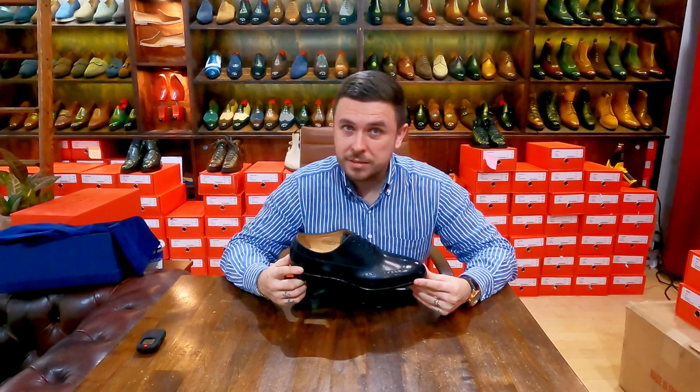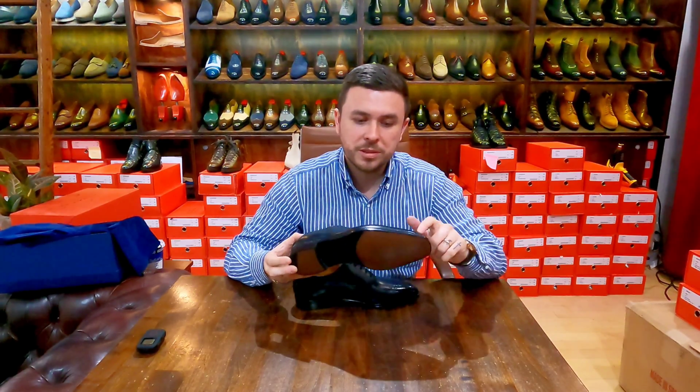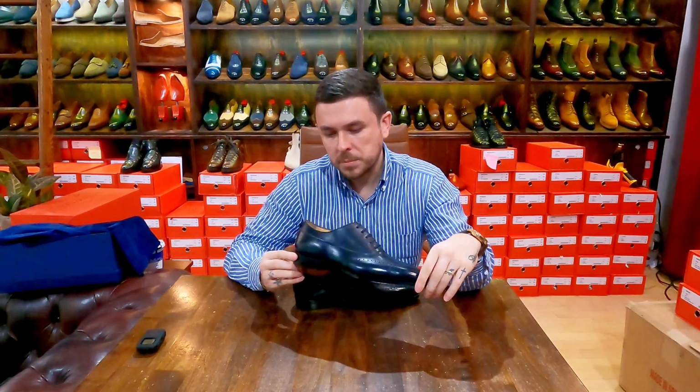Yeah, $300. It's crazy. $300 for all these features. Beautiful closed channel soles, fudge wheeling on the welt, very high SPI, stitches per inch, flawless leather.